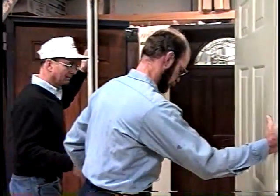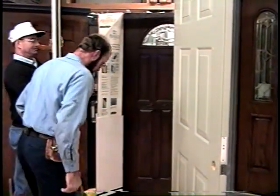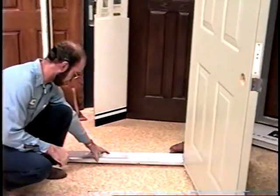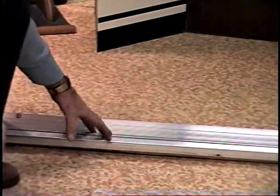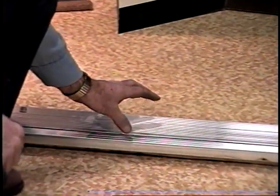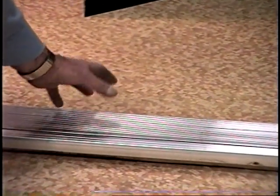Now, like we said, we're talking about the threshold here. The threshold is the aluminum piece you see on the bottom. The old doors have a wood threshold, very similar in style. The aluminum ones are a lot more durable than the old ones. A lot of the old wood ones get split, they crack, they just wear out from constant use.